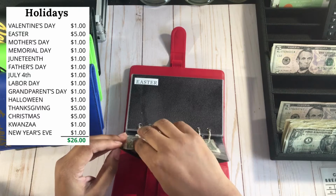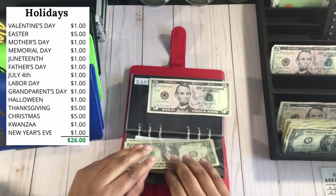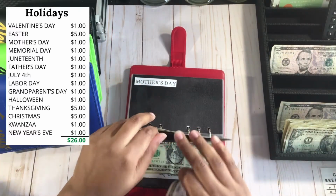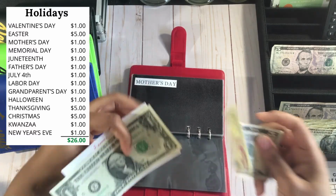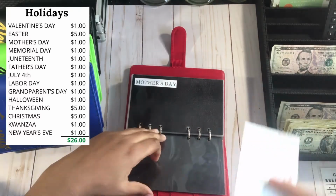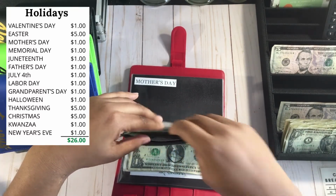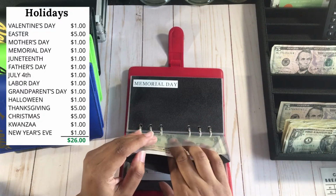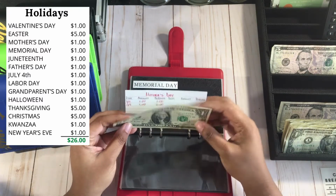For Easter, we are going to take this 5 that we took out from toiletries, and we're going to go ahead and add that to this, and it's going to bring us to 6. And Easter is going to get quite a bit from the tax return and the stimulus. I think I just need to do about 100 to 120 in Easter. I don't need to do much.